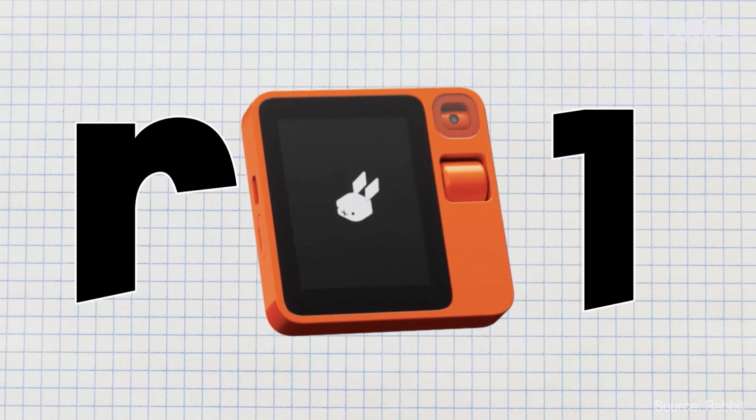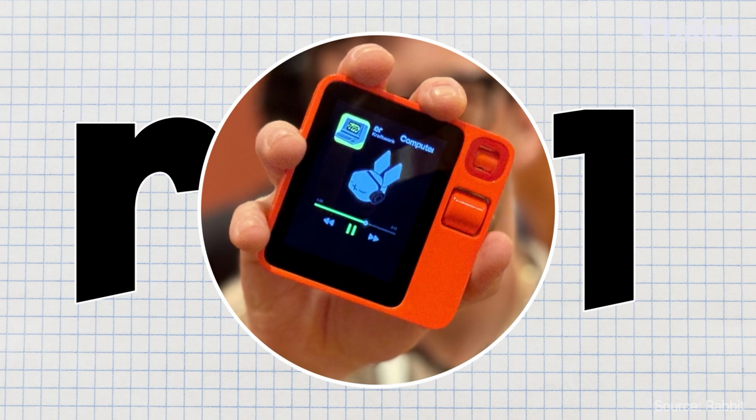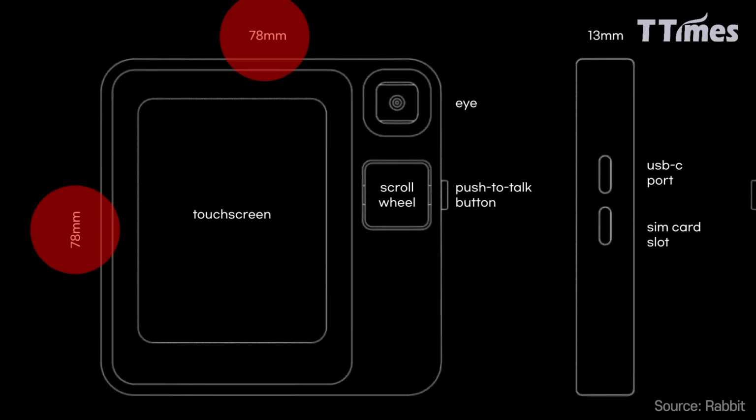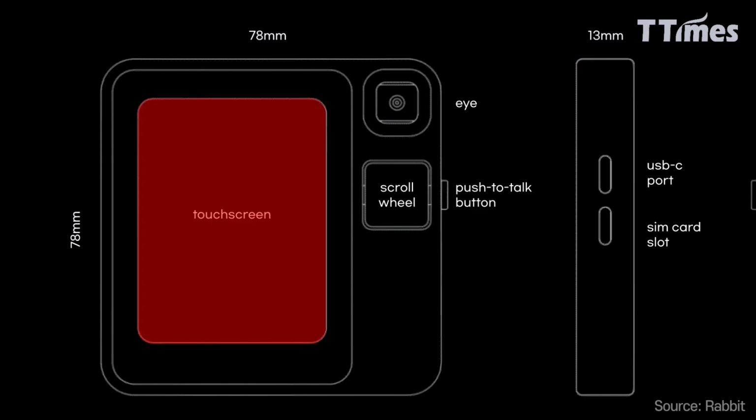So what is R1? It's a small AI assistant device that fits in the palm of your hand. Take a look at the size. It's a square design, 3 inches long and wide, 0.5 inches thick. It's even smaller than the size of a credit card, so you can imagine how compact it is. On the front of the device, there's a 2.8-inch touchscreen. It also has a USB-C port for charging, a SIM card slot, a 360-degree rotational camera, an analog scroll wheel, a microphone, and a single physical button. Plus, it runs a MediaTek processor, and also has 4 GB of memory and 128 GB of storage.